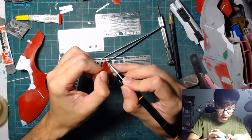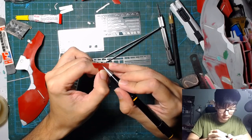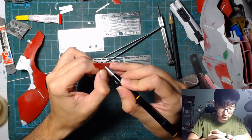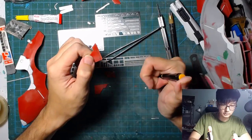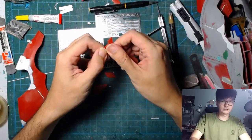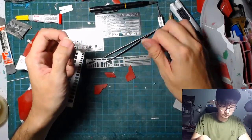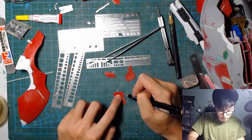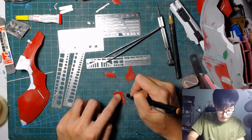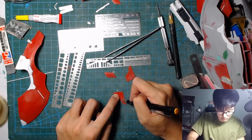You can also use your mechanical pencil to go over your panel line. This will help you remove whatever dirt is inside. At the same time, it will reveal your panels. So it's kind of like a win-win situation. But take note that whenever you go through those areas that have super glue or putty with a pencil, it might actually damage the putty and the glue.